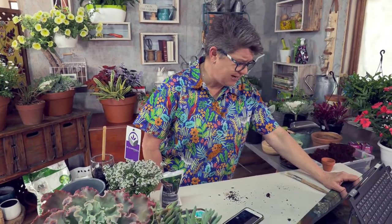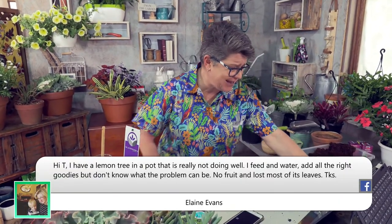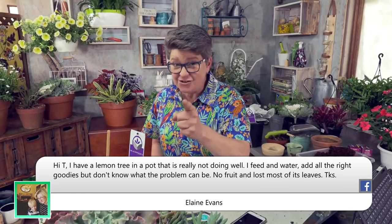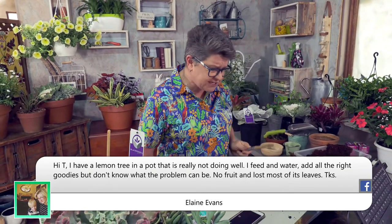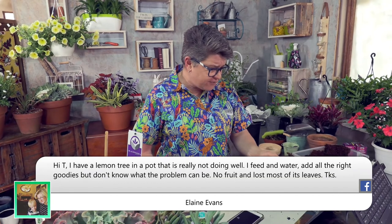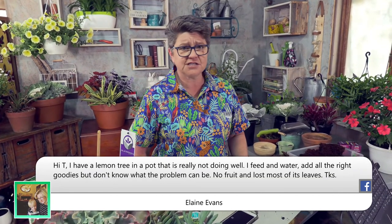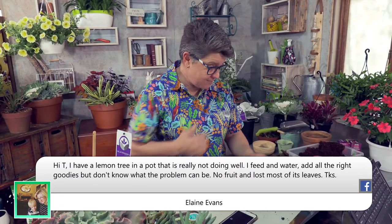All right. Oh, I've got a lemon tree. Oh, lemon tree questions. This is from Elaine. Hello, Elaine. I've got a lemon tree in a pot that is really not doing well. I fed it and watered it, all the right goodies, but I don't know what the problem is. No fruit and it's lost all its leaves. Oh, no, not a good sign. It's like when all our hair falls out. Not a good sign.